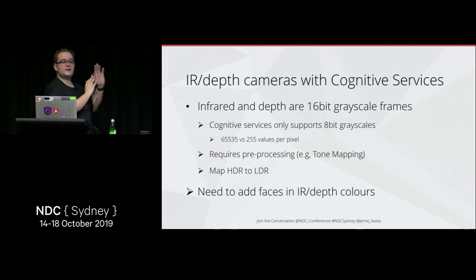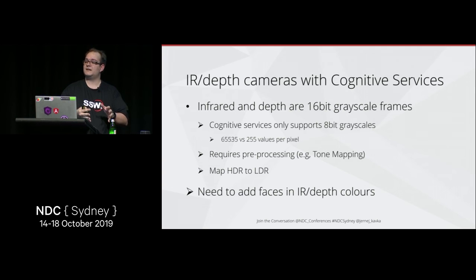And here, if you're interested in that, you have map to HDR to LDR. It's a topic on its own, like probably one hour. But if you're interested in doing that, you have options.